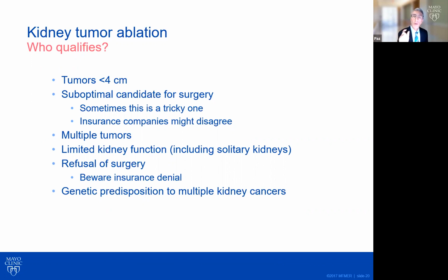Another group that we will work on preferentially is people who have multiple tumors. And that makes sense. If you have multiple tumors, you can't remove all the kidney tissue. You'll put that person on dialysis. That makes no sense. So if you can avoid committing someone to dialysis, well, that's the moment to think seriously about finding nephron-sparing alternatives, of which percutaneous ablation is one of the most important ones.